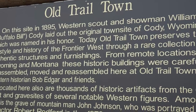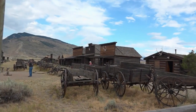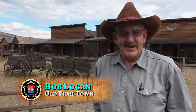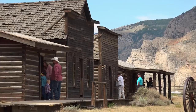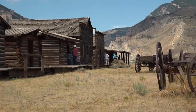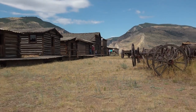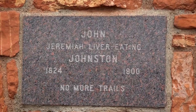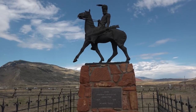That legacy is on display just steps away from the rodeo grounds at Old Trail Town. Everything here is real. Here you'll find about 24 authentic buildings from the Old West, plus wagons and other historic memorabilia brought in from all over Wyoming and Montana. We have two of the Hole-in-the-Wall original cabins, and Jeremiah Johnson is buried in the back.